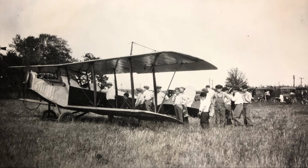The Curtiss Jenny was originally a military trainer for World War I cadets. Approximately 90% of America's pilots during World War I trained in part or all on the Curtiss Jenny. Approximately 7,000 of them were built during the war effort.